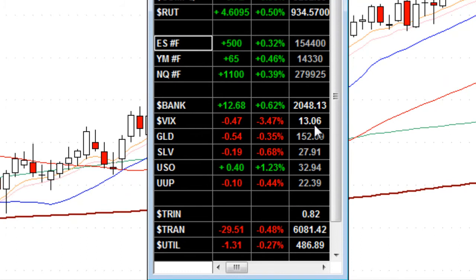Now look at this, almost sub 13 on the fear indicator. Gold is down 0.35%, silver down 0.7%, crude oil up 1.23%, and the US dollar down 0.44%, helping out the markets on this rally, and the trend is in bullish territory at 0.82%. Transportation is down quite a bit here, down 0.5%, really taking away the strength that the Dow had today, so it did not support that move.